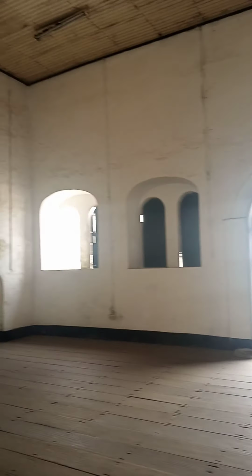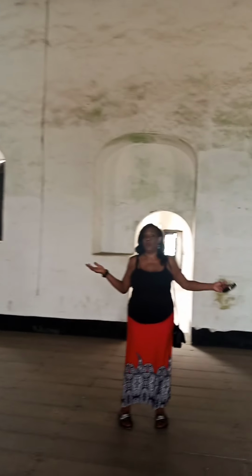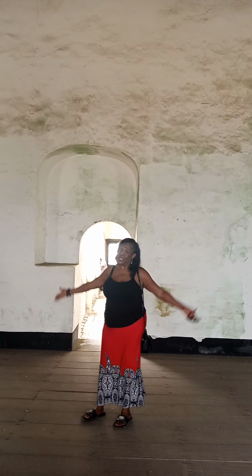And here it is. This is the chapel. This is the church. Downstairs is where our ancestors, our women ancestors, were kept underground. And this is the church. And here are some of the words that it said. Can you believe it? It's absolutely amazing and heartbreaking at the same time. Heartbreaking. I'm fighting back the tears. This is where they worship, where our ancestors were downstairs.